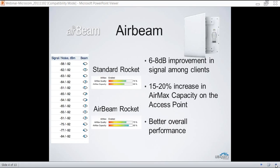So right now it's looking very good. We're still going to do some more field testing, make sure the product is solid, and we'll probably have more official updates fairly soon. Next slide.